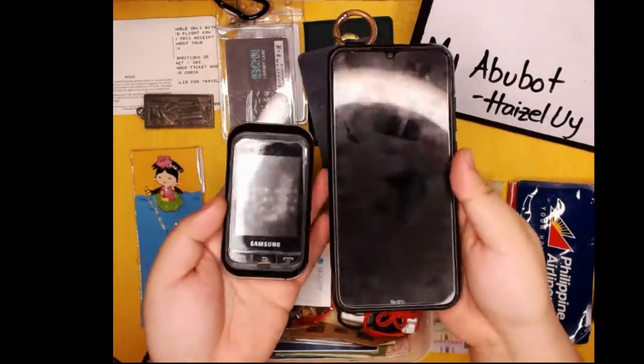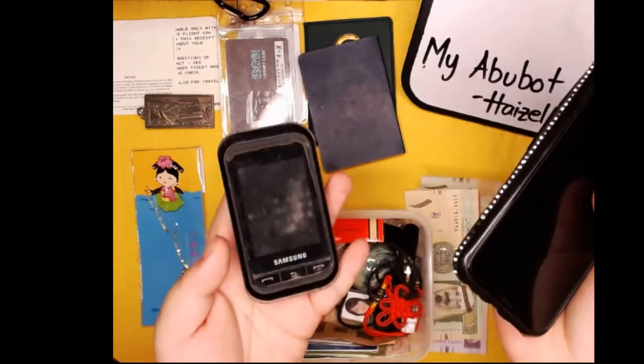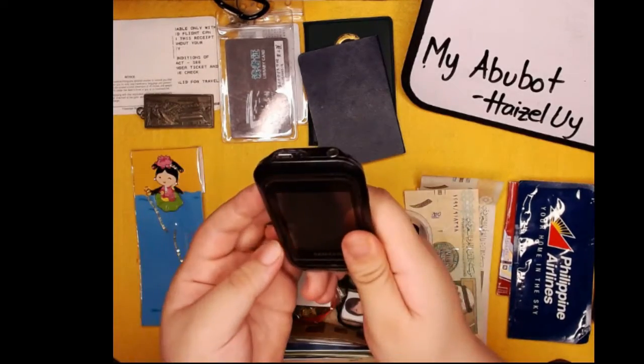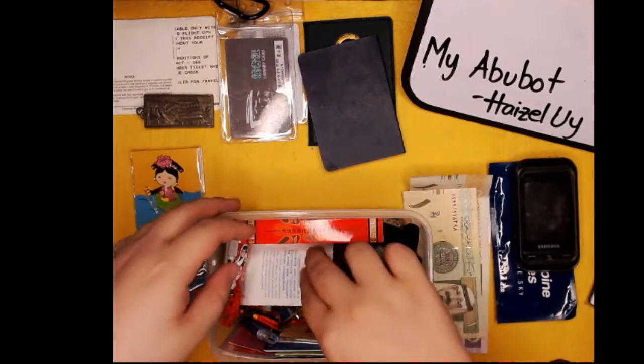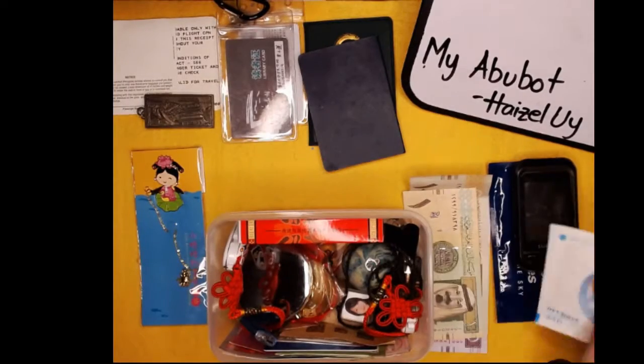See how small it is compared to my current phone, which is a Xiaomi. So tiny, like seriously, it's so tiny. How was I able to survive? But I did survive using that phone before. Now here's another wet tissue. I don't know where I got this one.